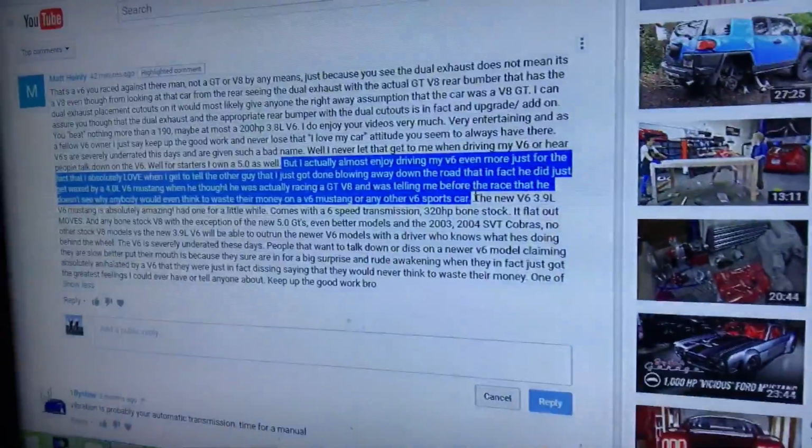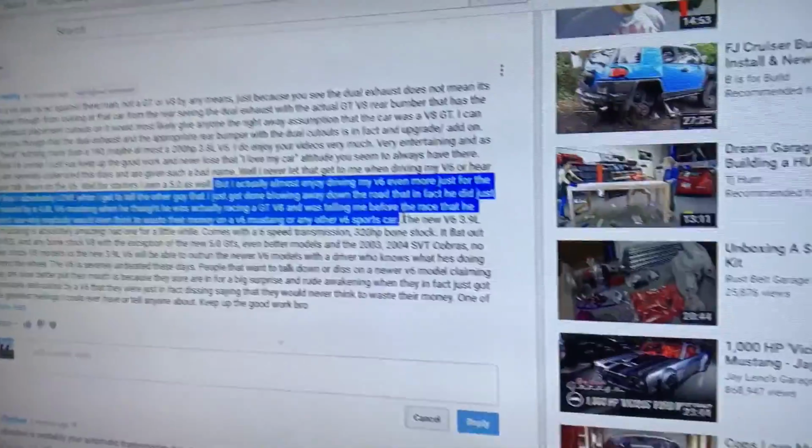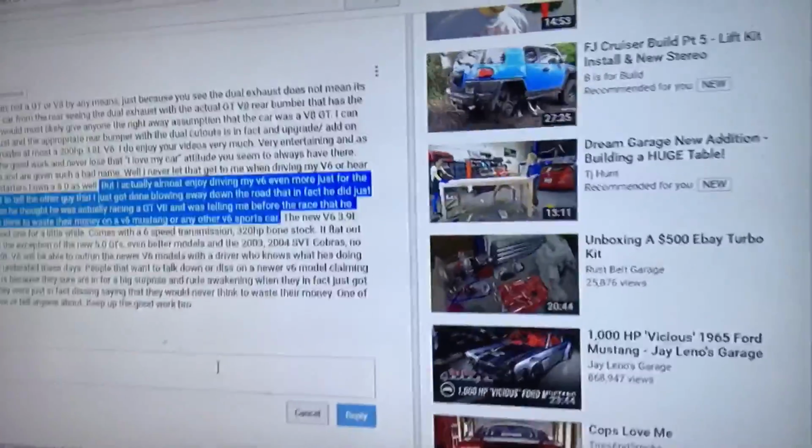I'm gonna show you guys this whole blue part right here. This is something that we like to call a run-on sentence. The new V6 3.9 liter. What? 3.9. I thought yours was like a 3.7. Well, it is. I think it's a typo. I think he knows what he's talking about. Okay. The new V6, we'll say 3.7 liter V6 Mustang is absolutely amazing.